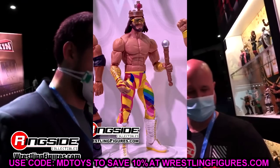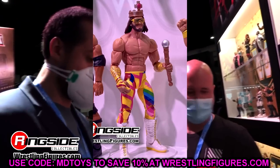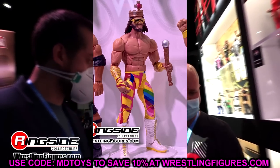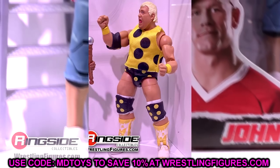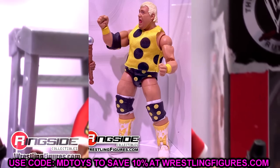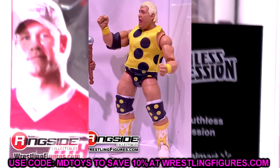You also have Macho King in a very bright rainbow gear with his scepter and everything going on. Very cool looking Macho. And to round out our WrestleMania 39 Elite set, we have Dusty Rhodes with a yelling expression in his polka dots. White and yellow boots. Very, very sweet right here. And as a whole, if you collect all the figures, you get the Build-A-Figure, it's going to be an updated Mean Gene with a great looking head.